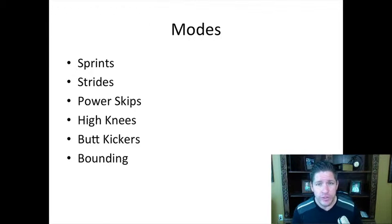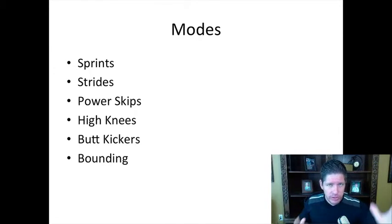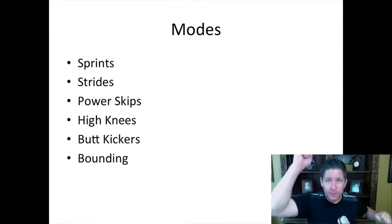No, there's different things that you can do. For example, we talked about sprints, but your high intensity might be striding. Striding is when you reach with your arms and your legs as far as you can reach as you're running. Okay, striding is high intensity. Power skips. Okay, people might say, well, what's a power skip? It's skipping, but as powerful as you can do it. You're driving your knees up. You're driving your arms up.